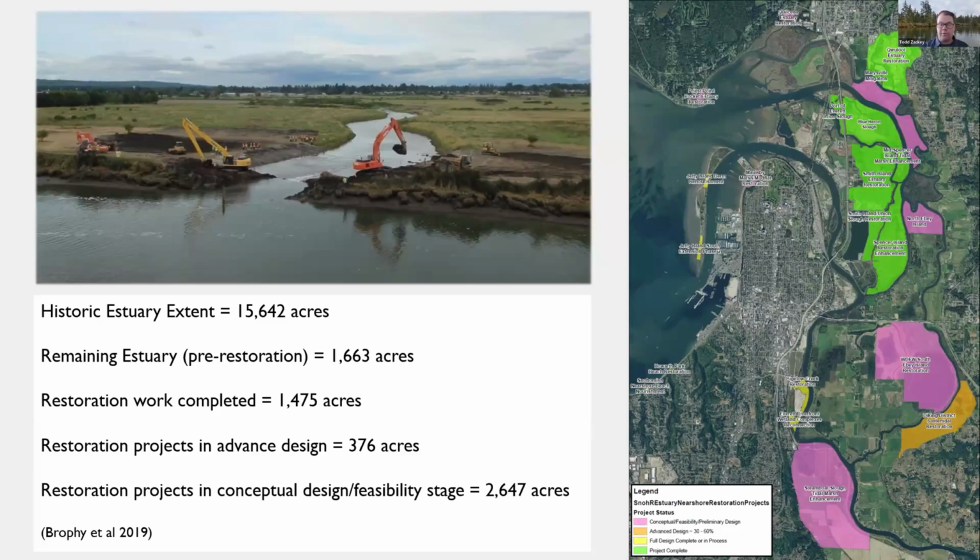We've already restored almost 1,500 acres in the estuary with several projects you can see there in the green. The ones in pink are those slated, in the feasibility or conceptual model status. And then we have one orange one, which is the Diking District 6 restoration project, which is now called Chinook Marsh. So there's a lot of things going on, a lot of restoration projects that we want to know: how are they working?